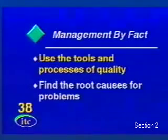Processes, solving problems, and improving product, service, and process quality. 2, find the root causes for problems. This commitment to finding the root causes of cause and effect issues in work processes not only uncovers opportunities for improvement, but strongly demonstrates what total quality is all about. A famous saying is relevant here.